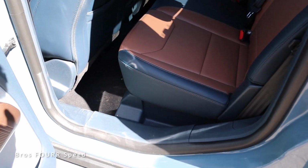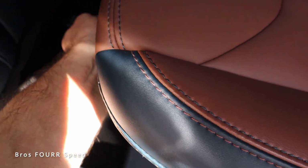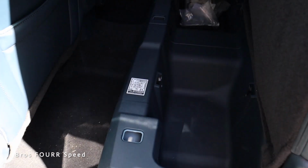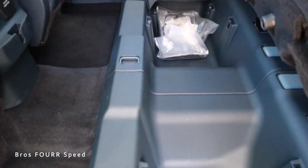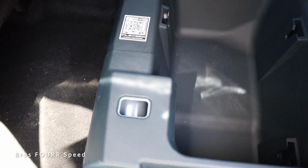And before we make our way to the interior, you can actually flip up the entire bottom of the seat and lock it into place. So as you can tell, there is a lot of hidden storage space underneath the rear seat, making it very, very usable. You can place items so they won't roll around.